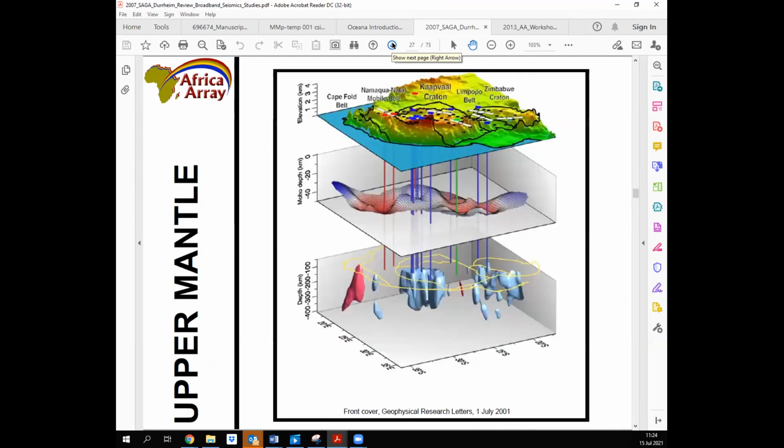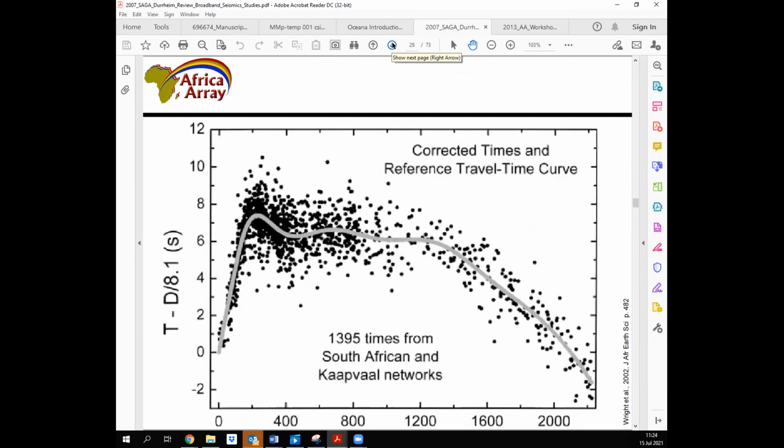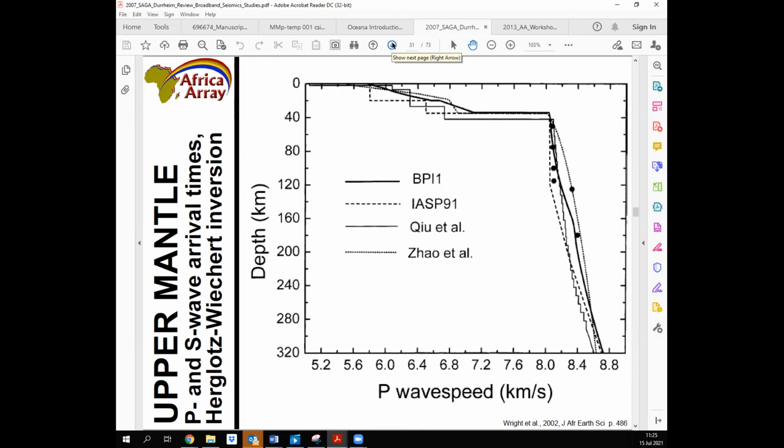Let's move on a little bit deeper into the uppermost mantle here. And now, in order to see deeper down, of course, you need sources from greater distances. Much the same figure, only previously we were looking at regional distances out to perhaps 800 or 900 kilometers. And now we go into distances, earthquakes, perhaps up to 2,000 or 3,000 kilometers away. And so you see deeper into the mantle and can come up with increasingly sophisticated models, going deeper and deeper down, looking at depths of perhaps 320 kilometers.